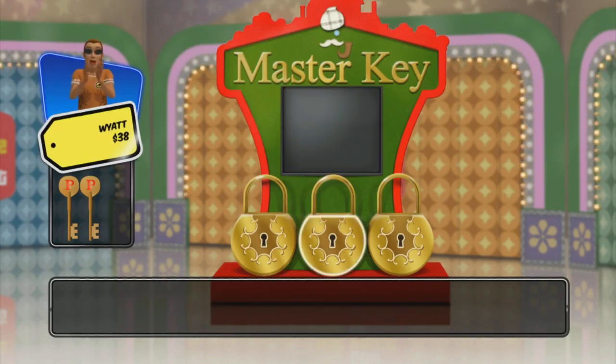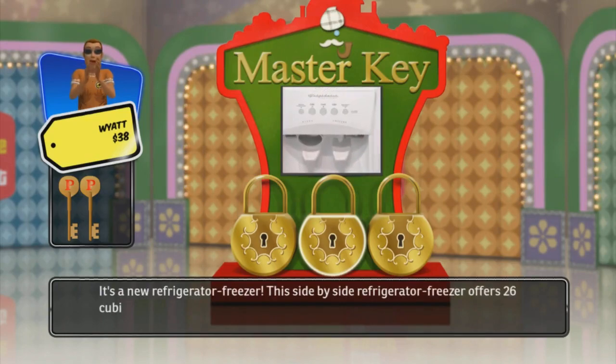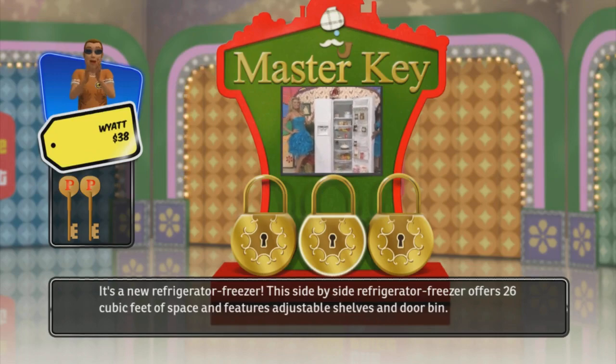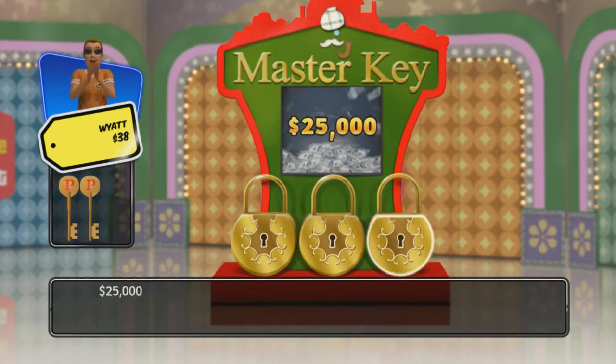Next up is... it's a new refrigerator freezer. This side-by-side refrigerator freezer offers 26 cubic feet of space and features adjustable shelves and door bin. Finally, our last item, $25,000 in cash.